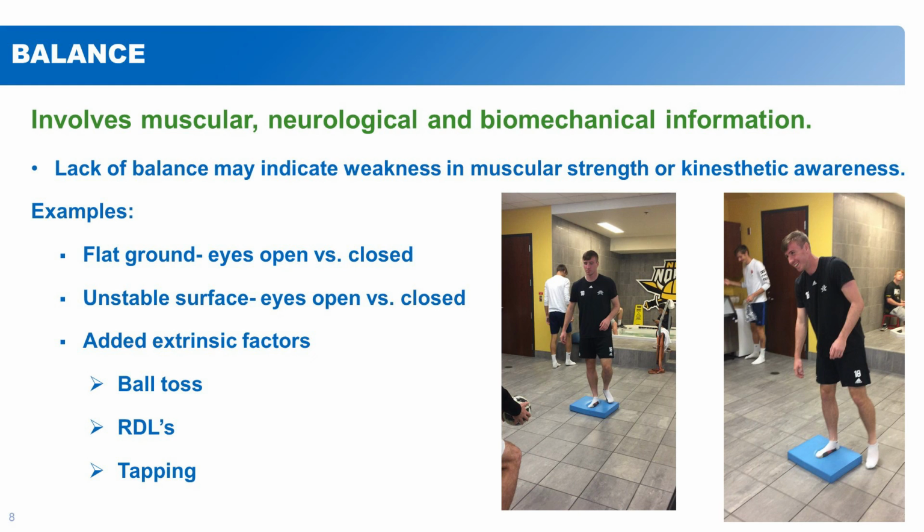The next component of exercises that we're going to talk about is balance. It involves muscular, neurologic, and biomechanical information. The lack of balance may indicate a weakness in your muscular strength or kinesthetic awareness. We're going to start with flat ground. Usually I have my athletes who are balancing start flat ground, eyes open.